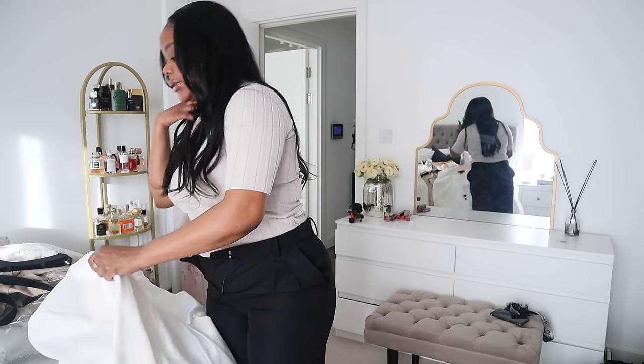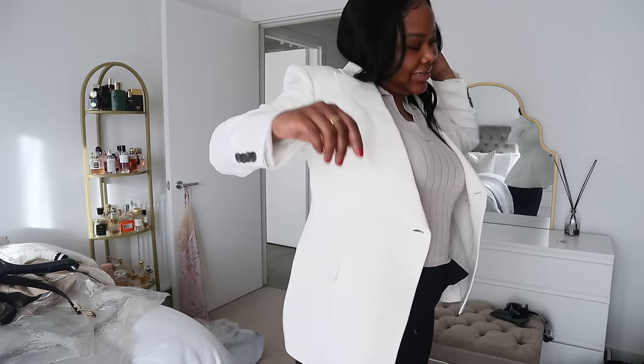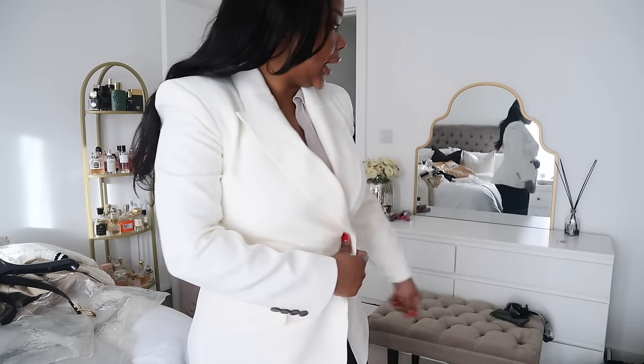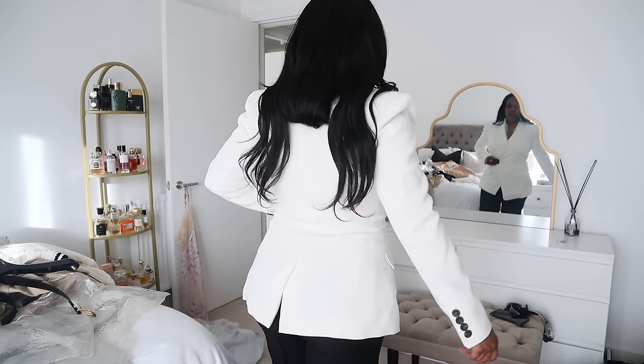But I have great outfit ideas for this blazer. I just hope that it fits me. Oh, yeesh. Lordy, what is happening? I really hope this fits. Yeesh. Guys, no. This is a bit small as well. Oh my goodness. Have I gained weight? I mean, no. What is happening, please? What is actually happening to me?